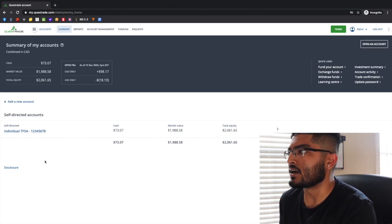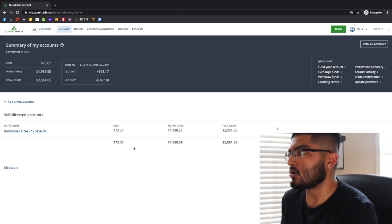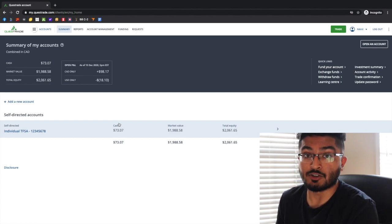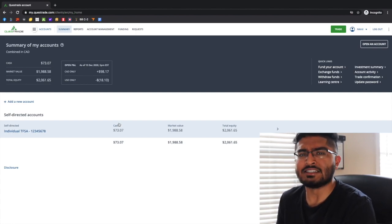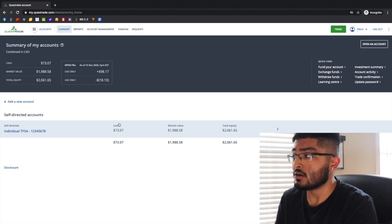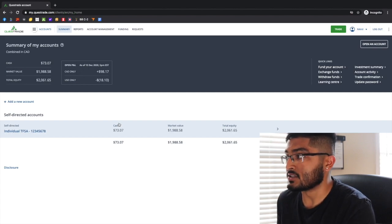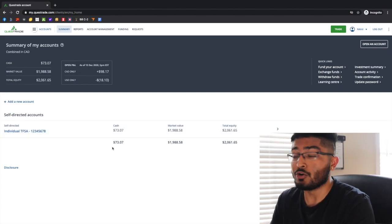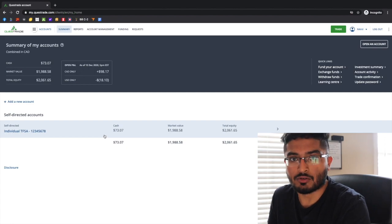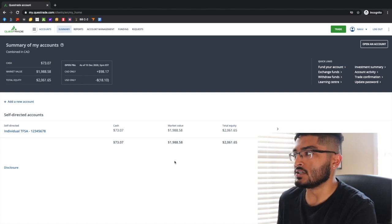Actually, before I start doing that, I'm just going to quickly describe what this information says. So cash account is basically all the money that you have readily available to start trading. So that's going to be any money that you deposited into your account, or any dividends that you receive will go into there. If you use your referral code or something and you make some money from there, that will be deposited into your cash account in the TFSA. So basically that's just the money that you can actually spend, or you can take out for your own personal use. Market value basically is telling you how much your investments are worth right now based on what the market prices are. And then total equity is just going to be the addition of the two.